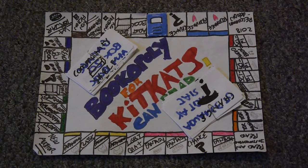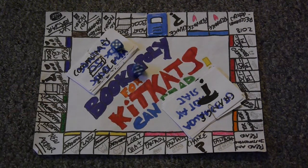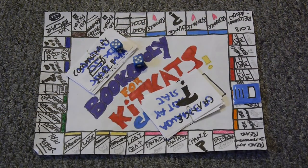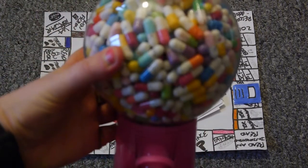So time to roll the dice. And we have a brilliant start already by rolling 1 double, so that means that the TBR has already gone to 6 books. So we are now going to move 10 spaces. So we have actually landed on a TBR Jar Machine, which means that I'm going to be selecting a book from my TBR machine.